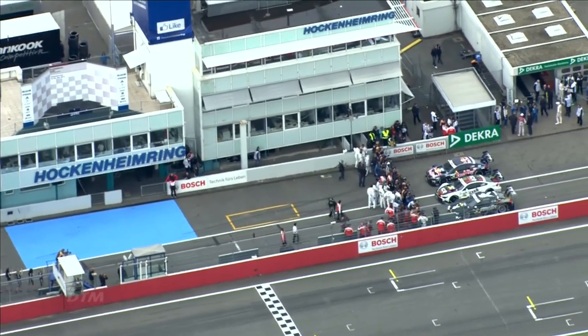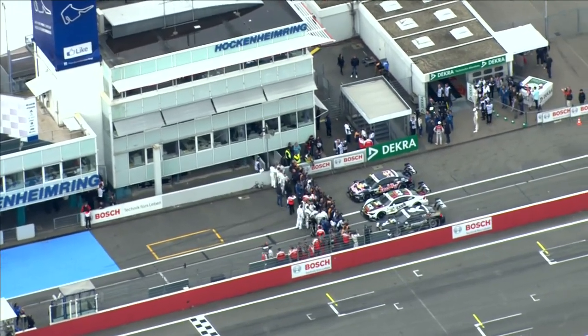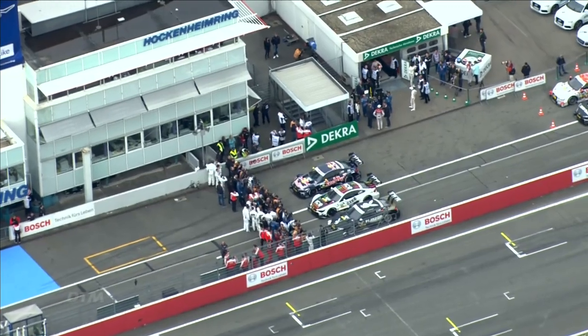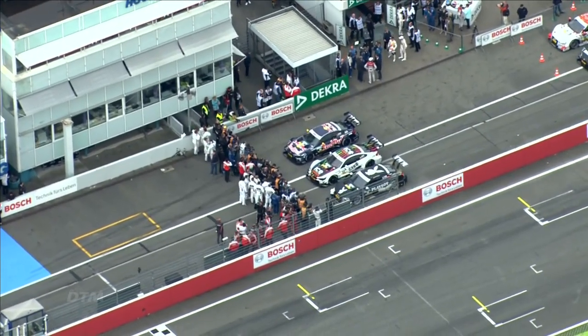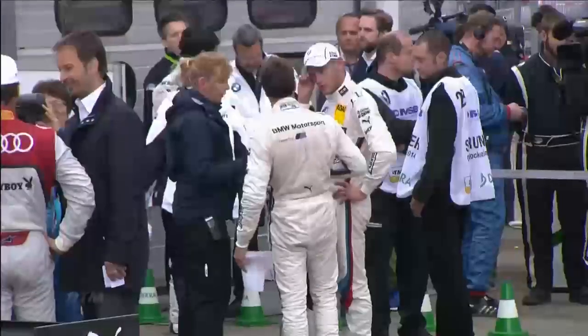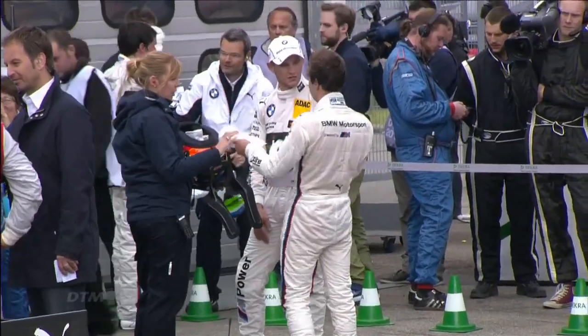Disappointment, though, for Mercedes. Their best driver, 15th, the 2005 champion, Gary Paffett. Pascal Wehrlein, 16th. And the rest of them, the other 5, went out in the first part of qualifying. So there'll be lots of glum faces down at Mercedes. Yes, some work to be done there, isn't there?